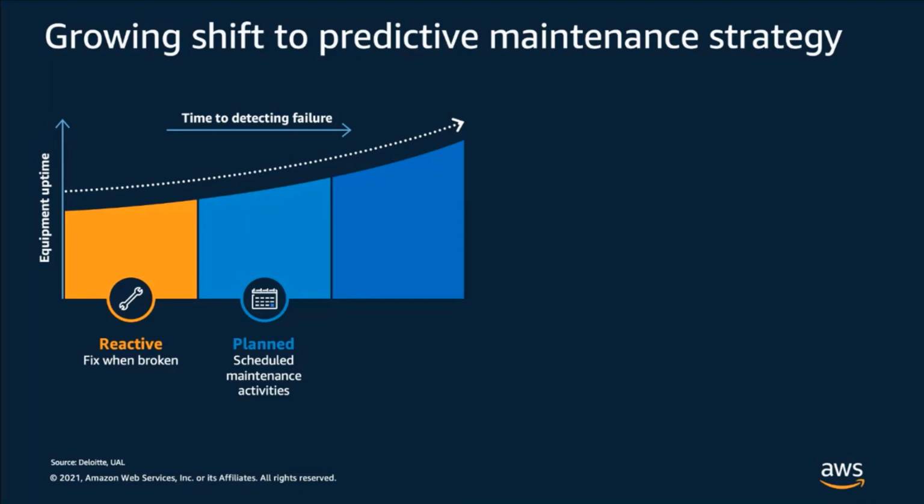However, there are downsides. Failures can still happen outside of these scheduled planned maintenance activities, which you may not be able to catch. At the same time, because you are performing maintenance based on time and not based on the actual condition of the equipment, you may end up over maintaining your machine, which may also not be good.